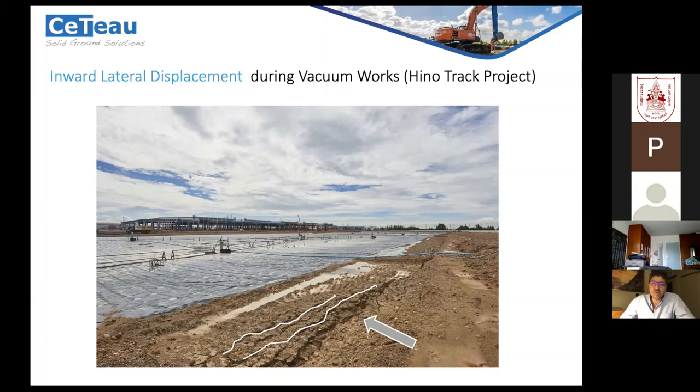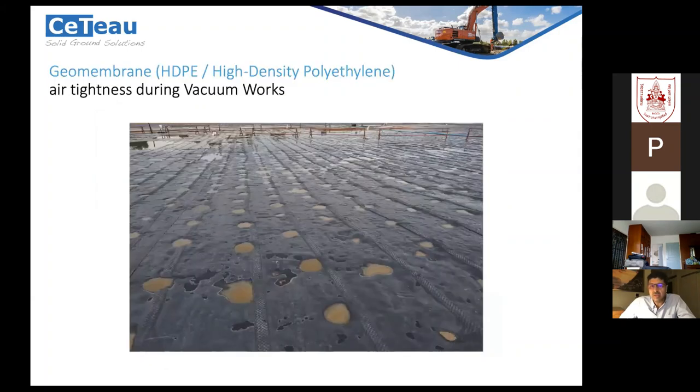The second one had to do with the HDPE, high density polyethylene membrane. Some of our audience might be used to seeing PVC and HDPE. Both of them have tremendous advantages, with the HDPE being more stiff and rigid. But as you can see, this is well under the vacuum pressure, and you can even see the prints of the horizontal drains running alongside.